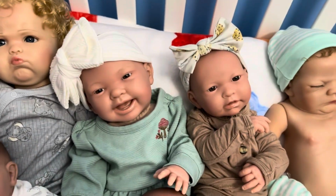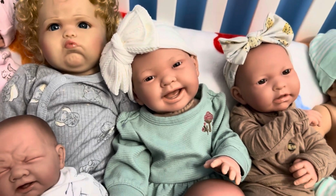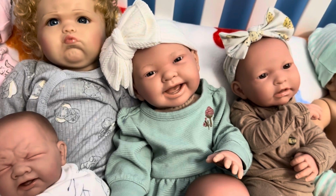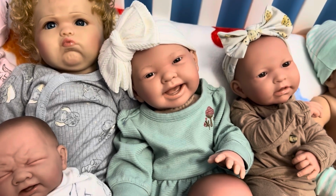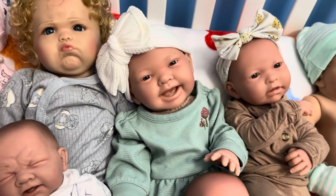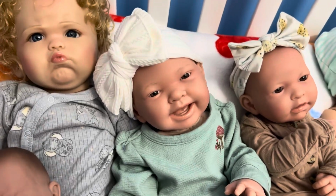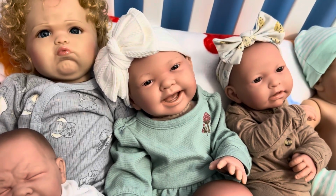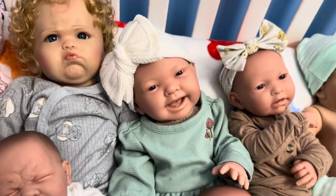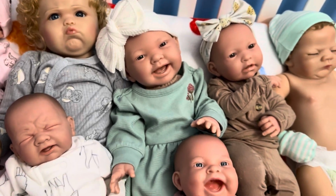Let's move on here. So this is another Behringer doll who I also partially reborned. I named her Starly. This doll used to be a boy in my collection when it was on its hard vinyl torso, which it was a boy on that torso. So I decided when I customized this doll to make it a girl, and I think she makes an adorable girl. She's so cute. She's like a 19 or 20 inch baby.